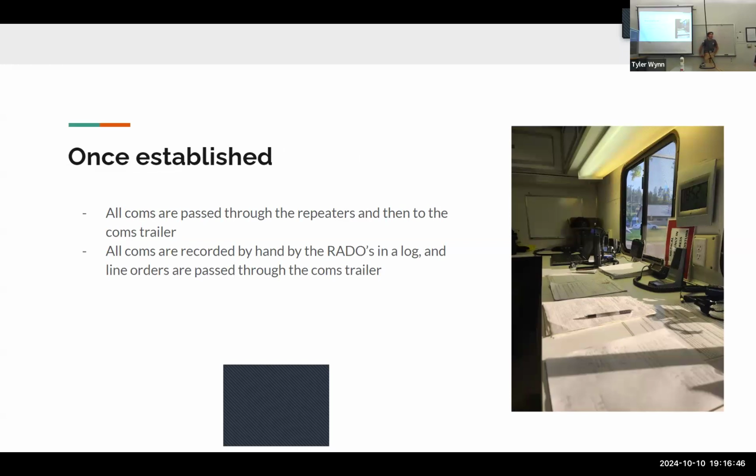Essentially, they're a dispatcher without the ability to make any actual decisions, which kind of sucks, to be honest. I did not enjoy it, but I learned a lot of stuff. So once your fire camp is established and everyone has your stuff, all comms are passed through the comms trailer and through the radios.